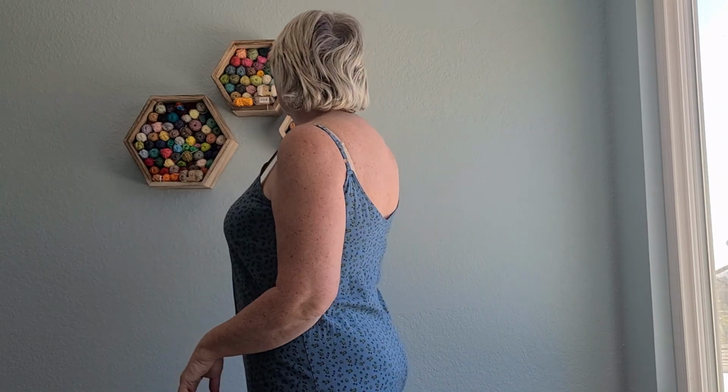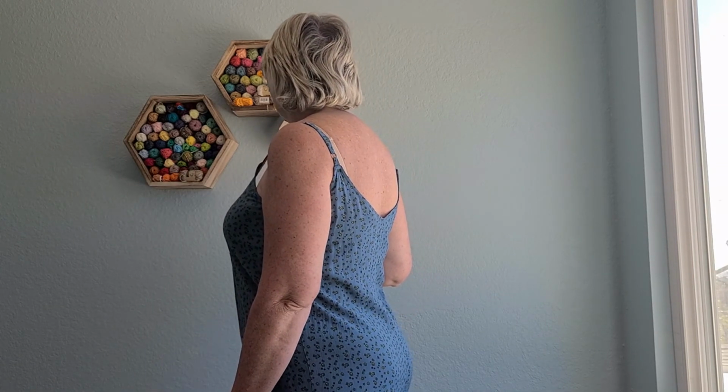So if you have little balls of yarn or remnants, excess from skeins and things like that, this is probably a really cute way to store it.